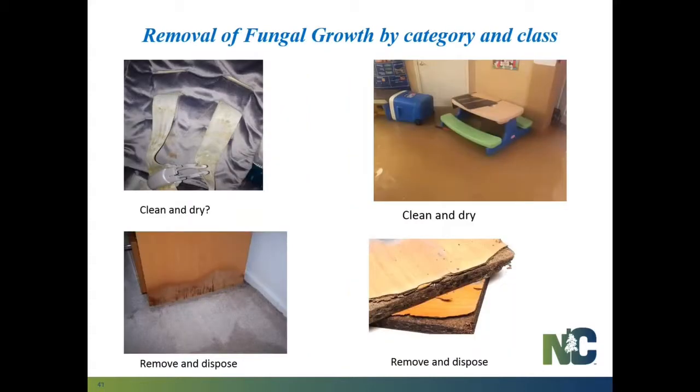Next slide, please. So on the upper left hand, that's a car seat. Theoretically, you could clean it. Nylon is inorganic and doesn't really absorb water. Practically, you probably won't get the stains out. It might be best to get rid of it.